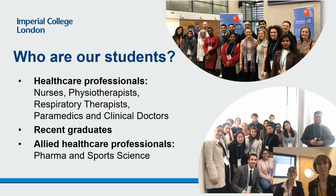So who are our students? These are some lovely photographs of our students at the British Lung Foundation stand with the little red balloon in the background at a conference that they attended. Our students are often healthcare professionals. They may be nurses, physios, but also people working as respiratory therapists, sometimes in pharmacology, sports science, etc. Or often they're sometimes new and recent graduates who've done other health related degrees, and it's really great to have everybody working together, sharing their expertise on the course. Some people have a specialism in respiratory and some people have a specialism in cardiac.